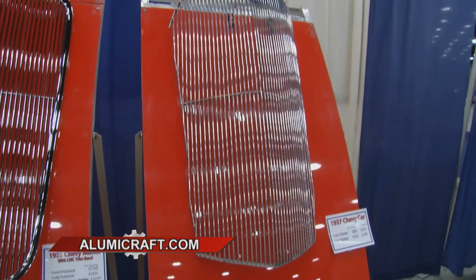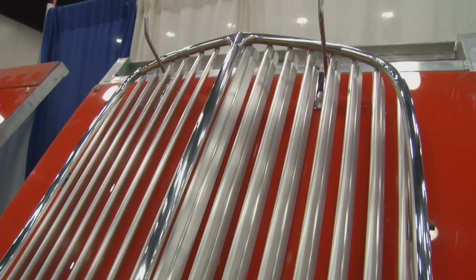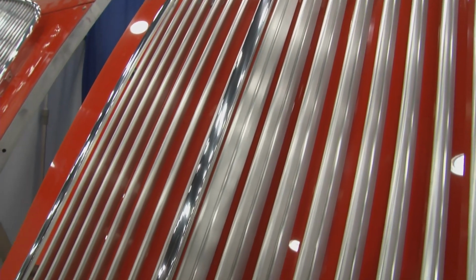It's the first impression. Like you say, you go to your car shows, the cars are backed into the parking space, the grill's right up front for everybody to see. Nobody takes a picture of the back of the car.